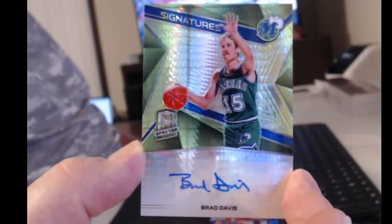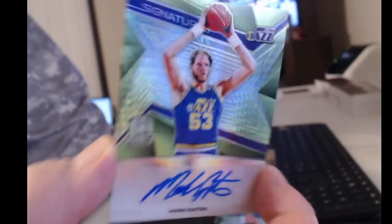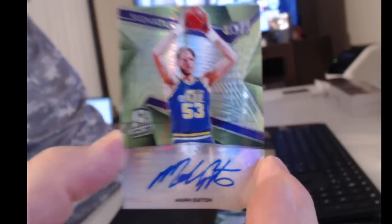Oh, here we go, it's the Monsters, everybody. Brad Davis. I will pay 25 cents for Brad Davis. And Panini's poster boy, once again, Mark Eaton. So it's like watching a comedy special, and not anything I'm saying.